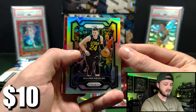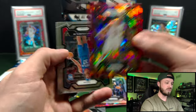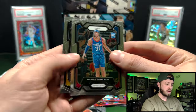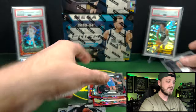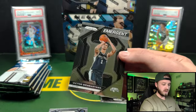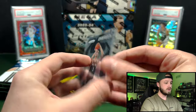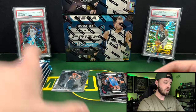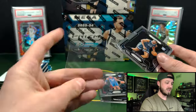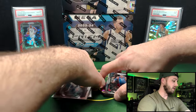You got Walker Kessler on the silver and Caris LeVert. You get four silvers per box. We got Ricky Council, the fourth, and Peyton Watson there. So sleeve you guys up. This is just a base emergent. I don't like that they don't have the rookie logo there, but whatever. GG also looks very good. Not a Wemby status, but still good.